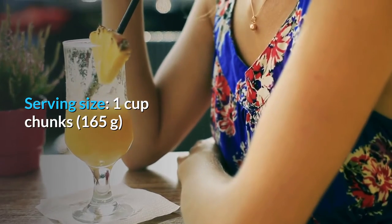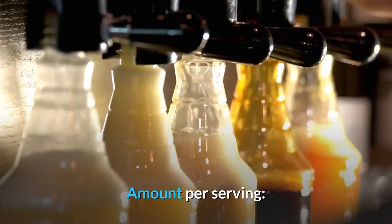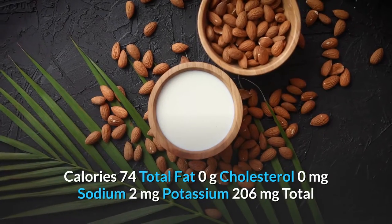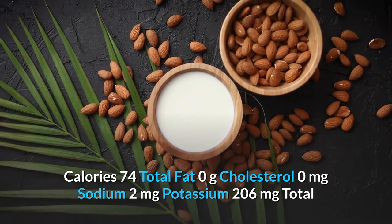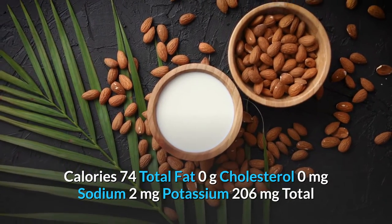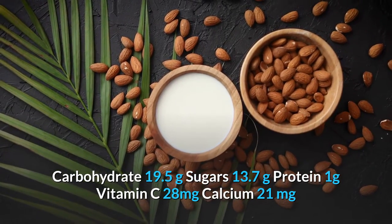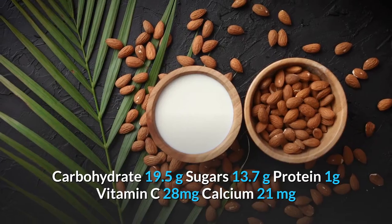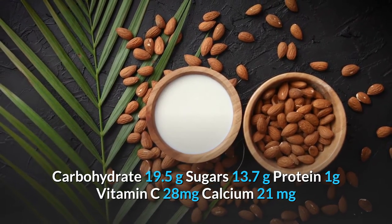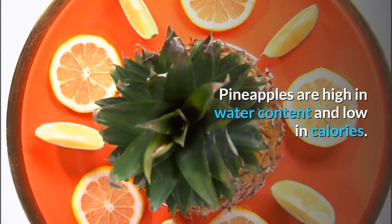Serving size, 1 cup chunks, 165 grams. Amount per serving. Calories 74, total fat 0 grams, cholesterol 0 milligrams, sodium 2 milligrams, potassium 206 milligrams, total carbohydrate 19.5 grams, sugars 13.7 grams, protein 1 gram, vitamin C 28 milligrams, calcium 21 milligrams. Pineapples are high in water content and low in calories.